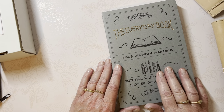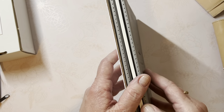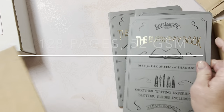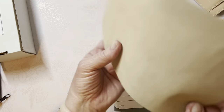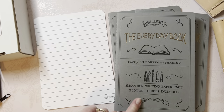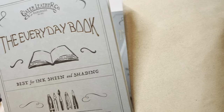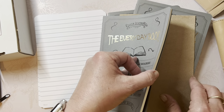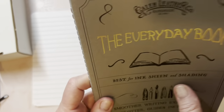So this is Galen Leather, the Everyday Notebook, and this is A5 size. When you purchase this, it comes in a set of three. Here's one, two, three. And also you get a piece of leather. It also says smooth writing experience. There's a blotter. This is intended to use as a blotter between your pages if your ink is wet, and some guides. It also says that this is hand bound. So let's look at some of the stitching here on the back.